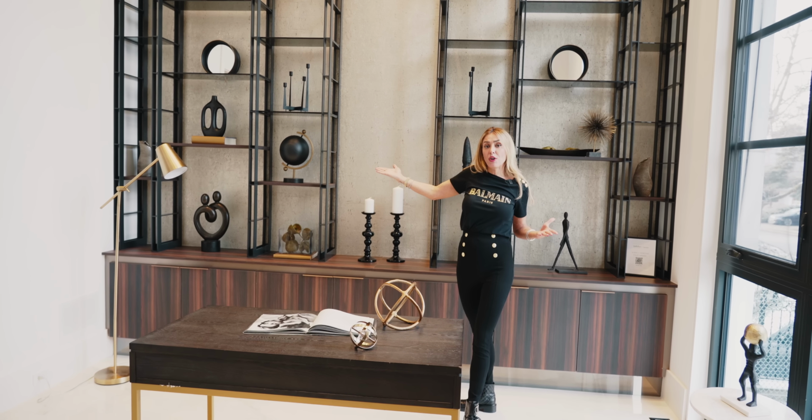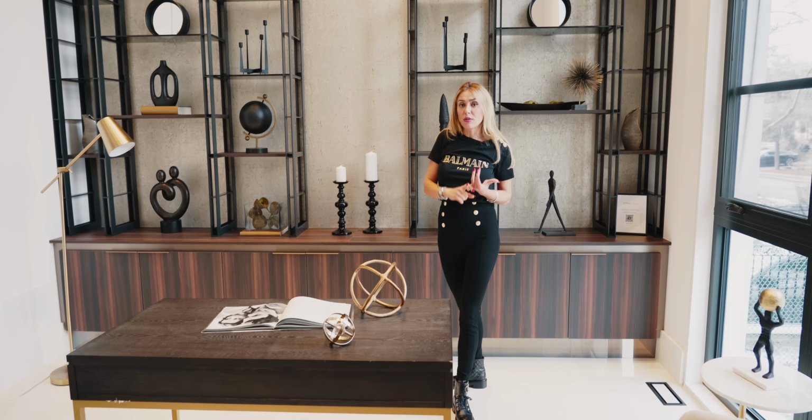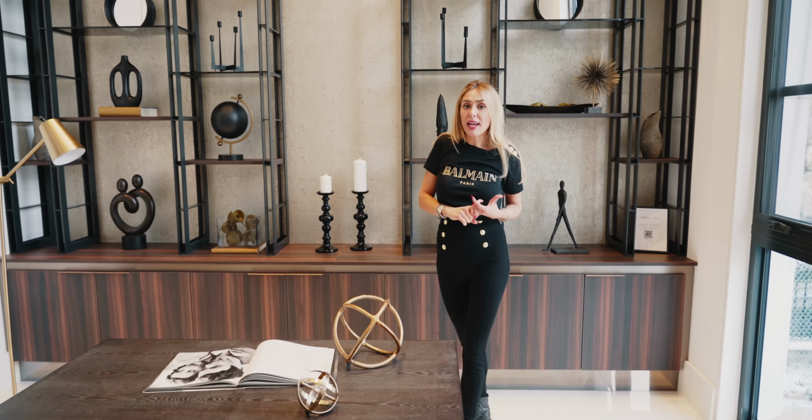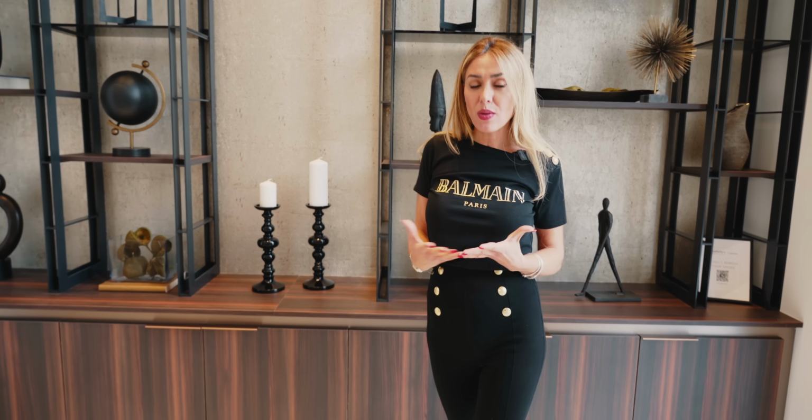Consider this for your next project when you're accessorizing a wall unit on how to start, what to look at, and how to place them all together so that they flow so nicely and so harmoniously together.